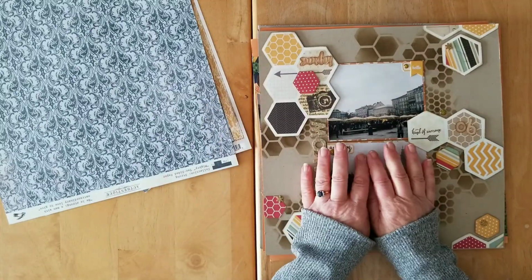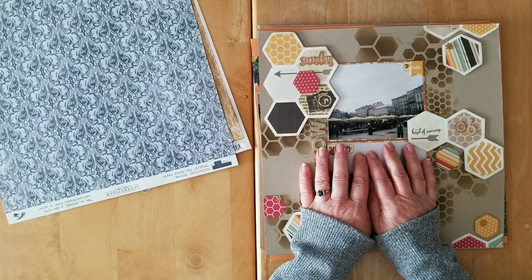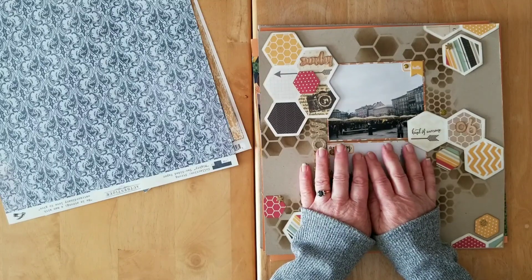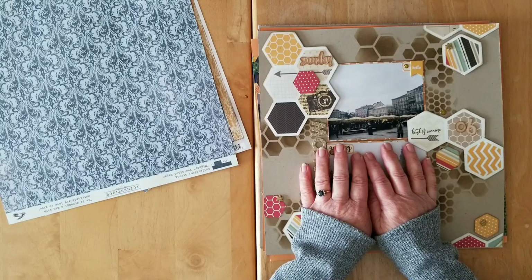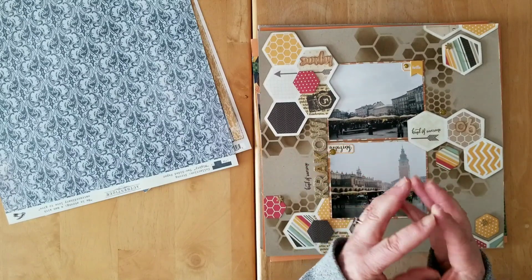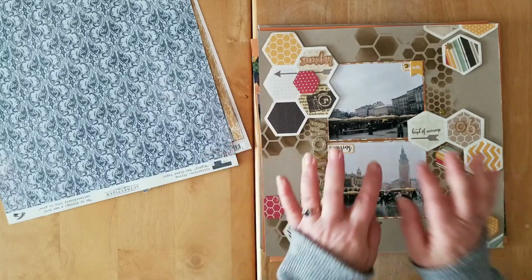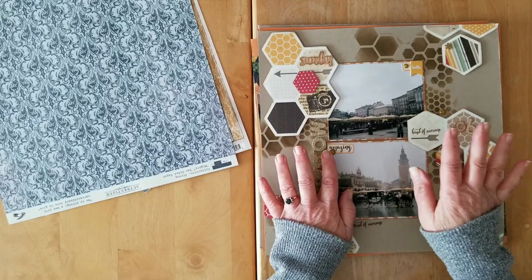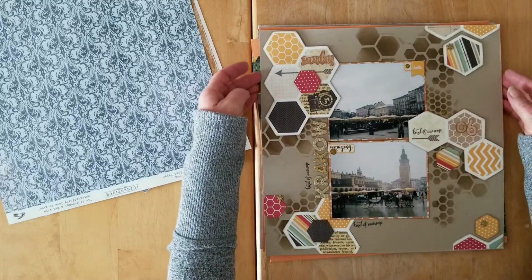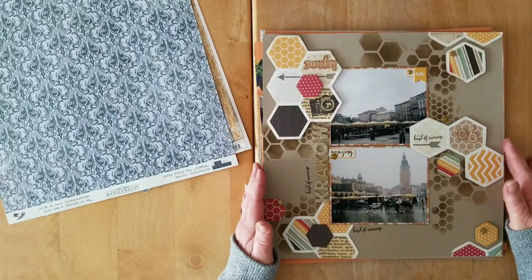Please tell me below if you'd like to see the layouts for Auschwitz. That day was a little bit more difficult. It was more of an emotional day, a little harder to scrapbook, although I did try and capture the personality and the feel and the mood of the place. So let me know if you'd like me to skip over that part, or if you would still like to see the layouts that I did documenting Auschwitz.